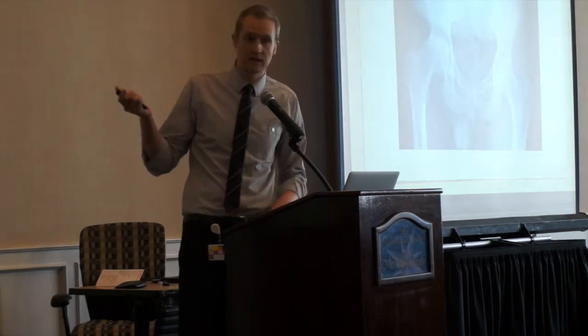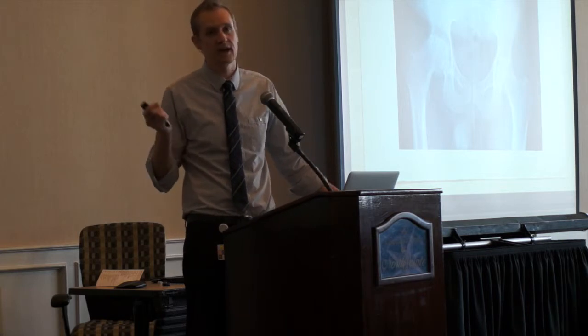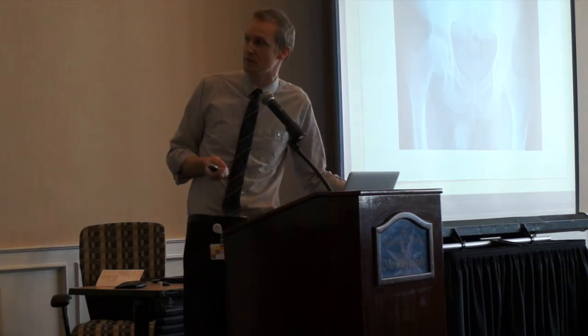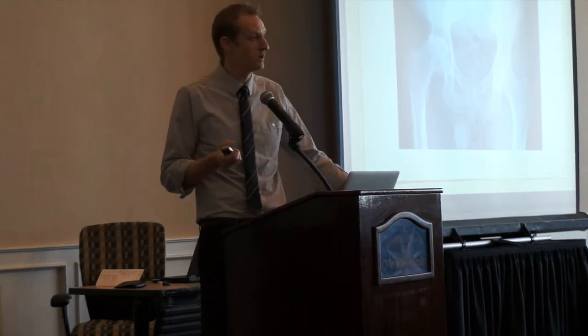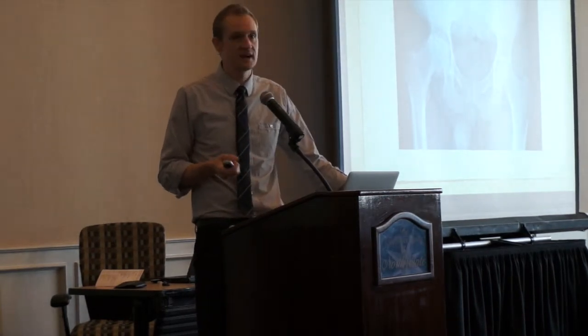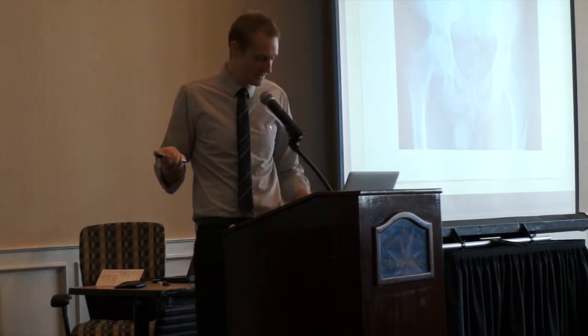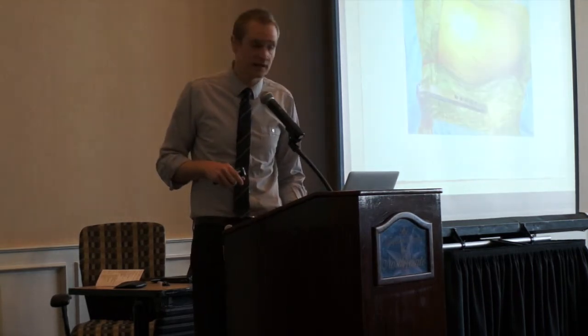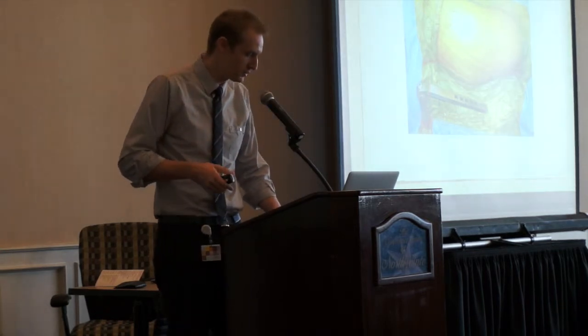So, case report: a 52-year-old gentleman, pretty young, has absolutely horrible hip arthritis on the right. You can see he has no joint space left whatsoever. Very active guy, he's a skier, he's a hiker, and it's very important for him to get back to his regular activity. So here are some intraoperative pictures that we'll go through pretty quickly.